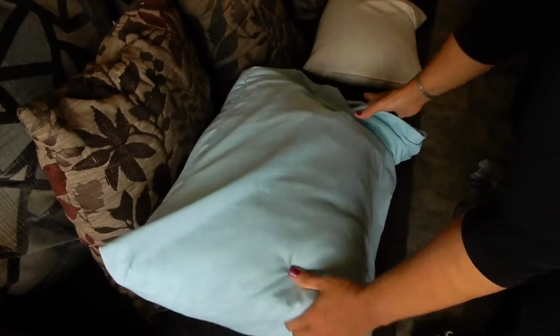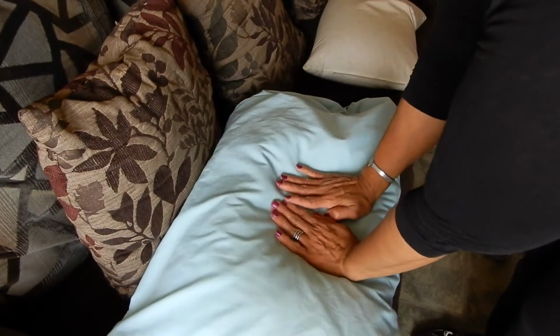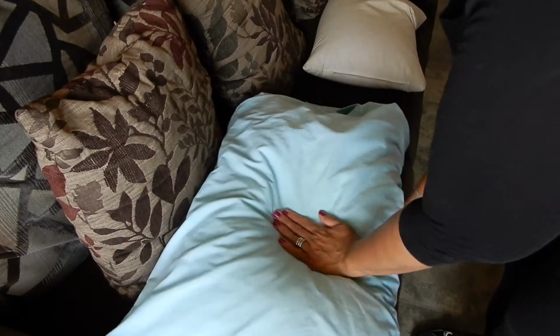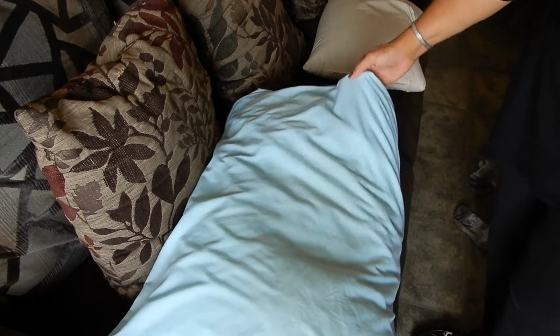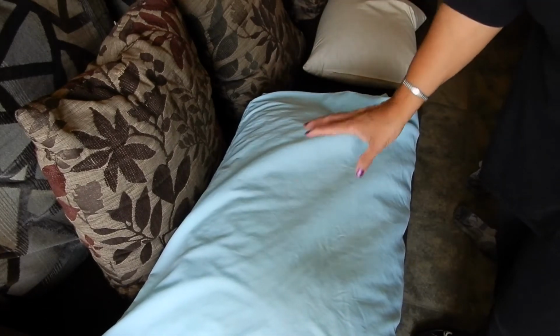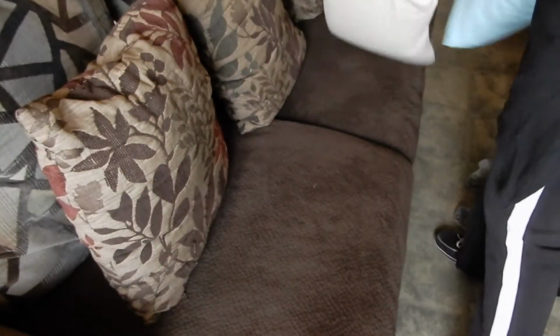So let's put this here. Imagine that my hands are my head, right? So when I lay my head down, see, the pillow goes down and there's no bounce back to hold me up. If I sleep on my sides, left or right, it feels okay. But when I lay on my back, I'm still having some issues with neck support.